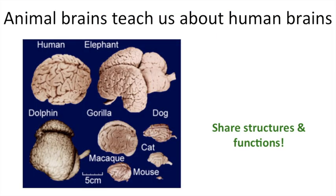In neuroscience, we know that animal brains can look different to ours in size and shape, but they share some fundamental structures and functions. So brains from monkeys or mice or even tiny fruit fly brains can give us insight into how our own brains work.